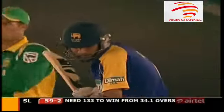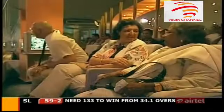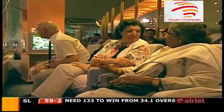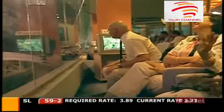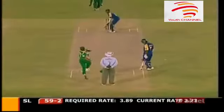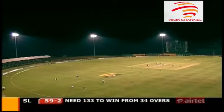Down the leg side, that one, and no problems with it at all. So just looking at that required run rate, that's beginning to drop. Now there is a nice place to watch cricket from. Have a look at the background there. They've got a monitor in that little box up there to watch the replays. Looking straight down out of this beautiful stand over the top of this ground, and it's almost behind the bowler's arm. Oh, that's very well fielded. The end of the over, 59 for 2.